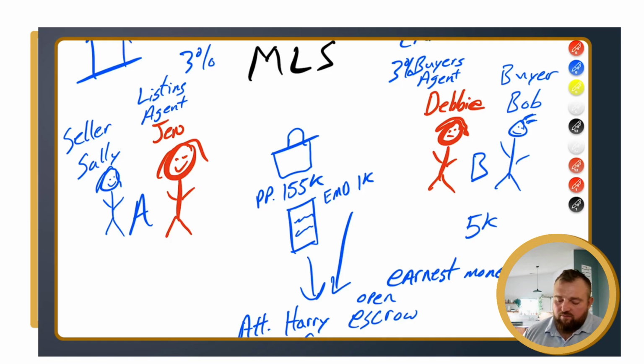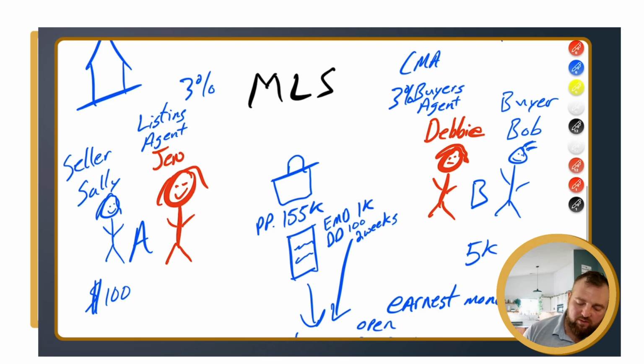Also, there's always an inspection period in most cases. Sometimes you can waive your rights for an inspection period, but normally there's always a typical inspection period. In North Carolina, there's actually a DD, due diligence period, and they like to charge for this. Maybe this is $100, maybe this is $500, but this is non-refundable. So Bob is going to give $1,000 EMD, $100 due diligence, and this $100 is going to buy him 2 weeks. Okay, so no matter what, this DD goes straight to Sally. Okay, so Sally now is $100 richer, no matter what.